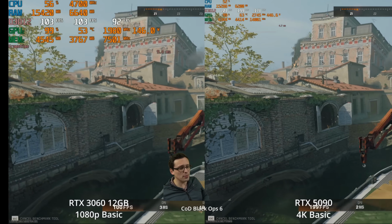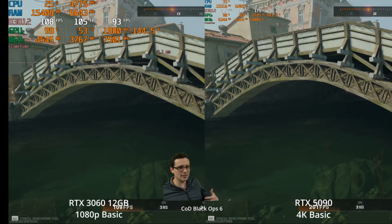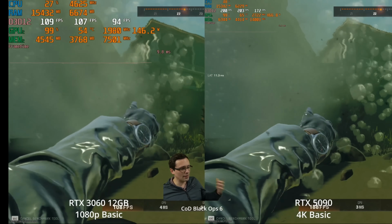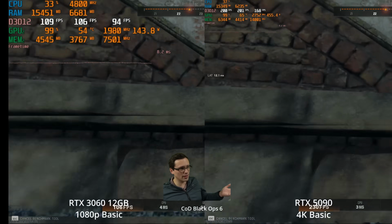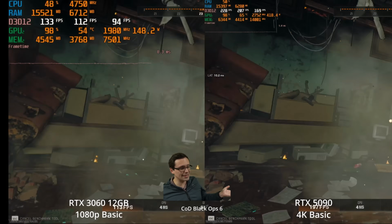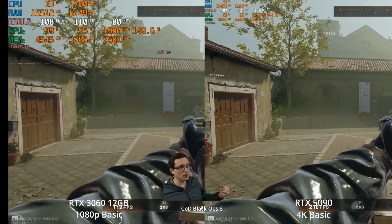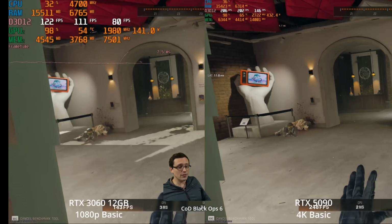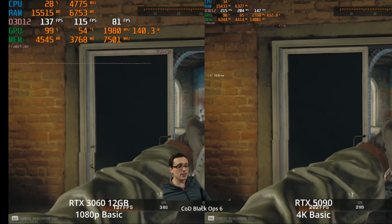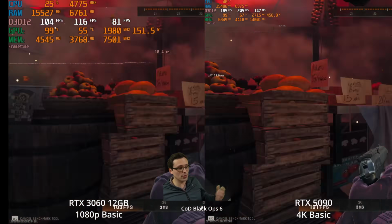Another thing I want to highlight is that if you're playing more competitive esports types games, where you turn down graphics settings and things like that, to get a competitive edge, then the RTX 3060 is absolutely fine. You can chase high enough frame rate experiences. In Call of Duty Black Ops 6, the RTX 3060 at 1080p basic settings is averaging well over 100 frames per second. The 5090, even at a native 4K with no upscaling, can average over 200. So yeah, it's one of those things where it's twice the frame rate and at 4K instead of 1080p. It is a much more powerful graphics card.